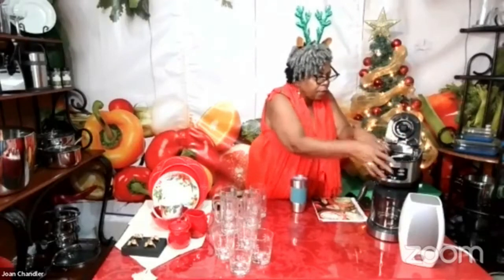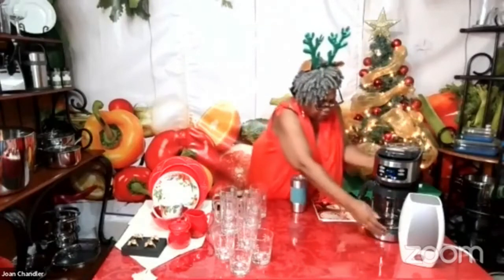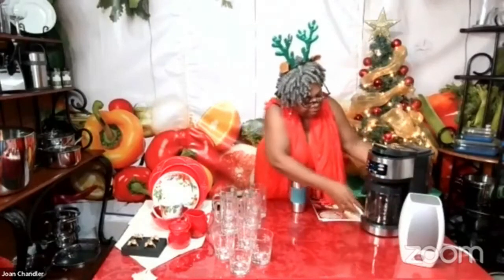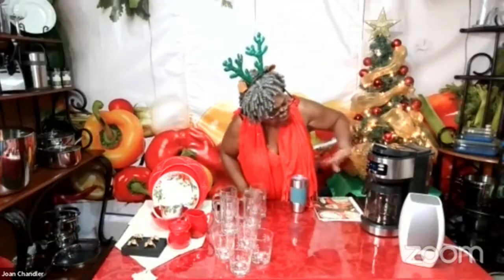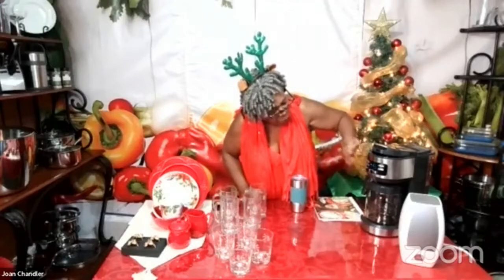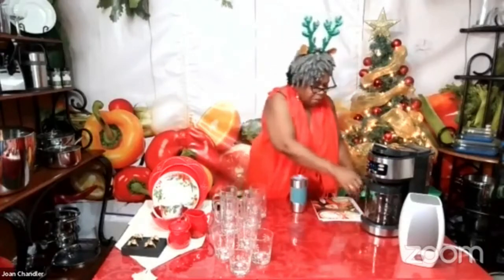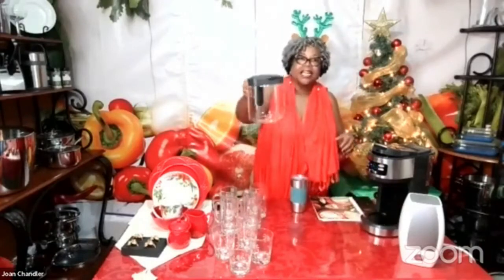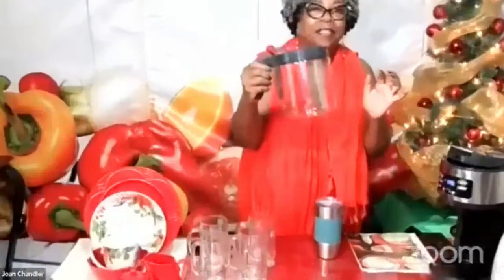There we go. Got it in nice and snug. The other nice feature of this is that it is programmable, and it sets whatever time you want. I have moved my time around because I've been plugging and unplugging it today. But you also get your nice carafe that holds anywhere from 4 cups up to 14 cups.